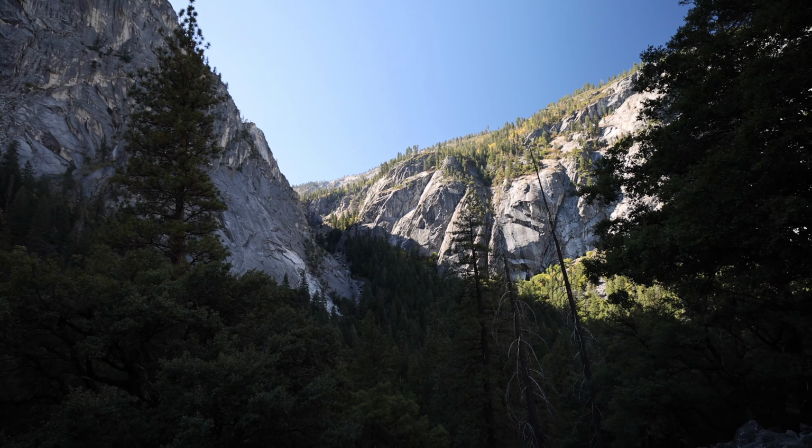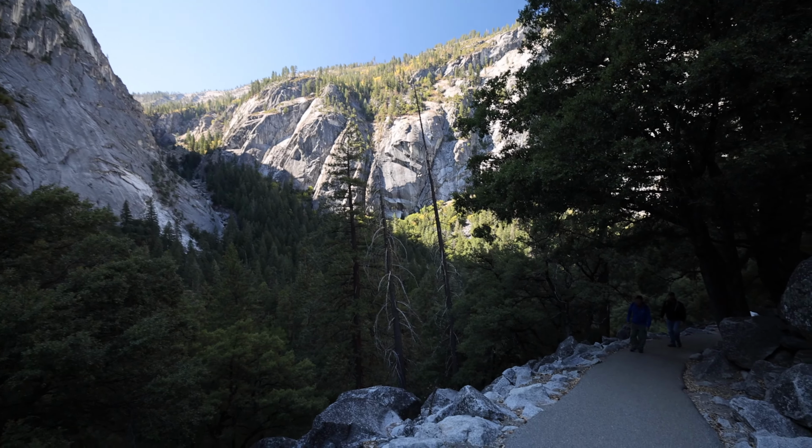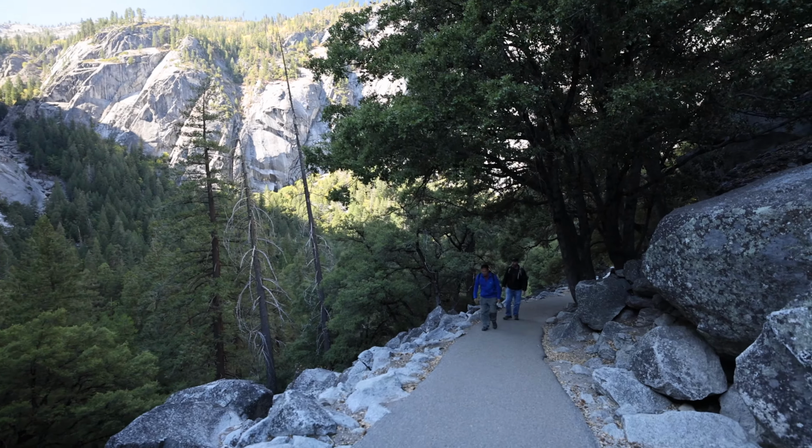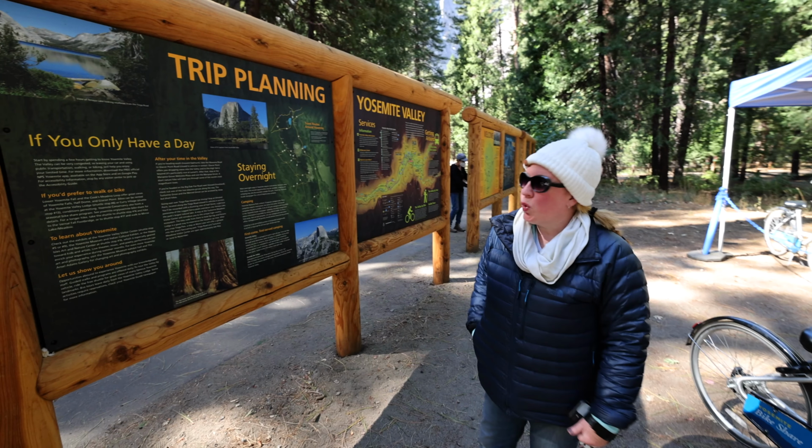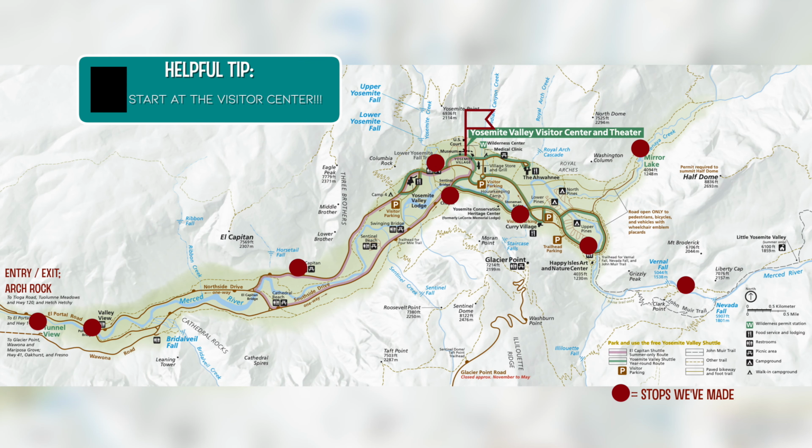This is just a beautiful view. At least this time we get to walk down the hill because that was a lot of uphill. We're at the visitor center and it's really cool and a helpful place to start. Wish that we actually did it, but we didn't.